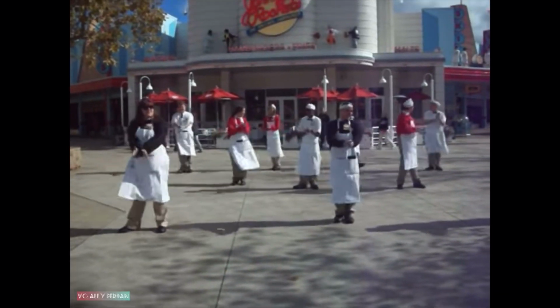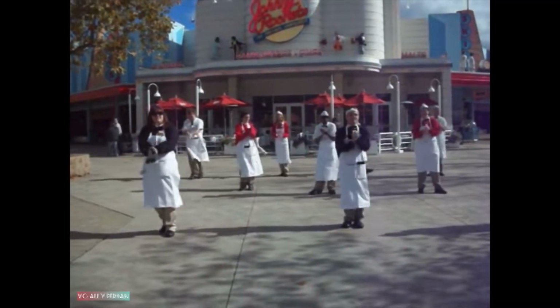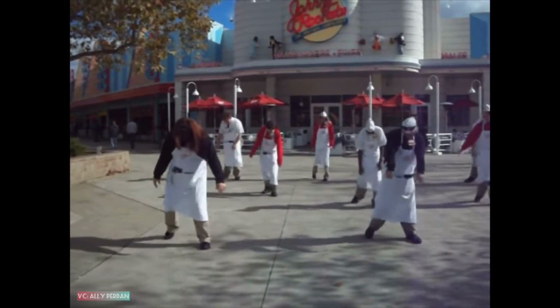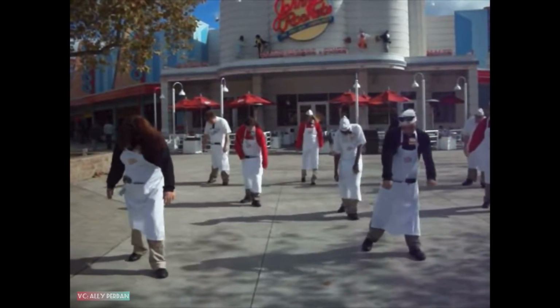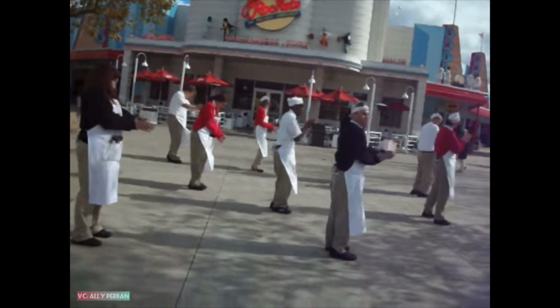Obviously, Forbidden Frontier was fun, but we also have the closure of Johnny Rockets. I can't believe that they're closing it, but it has been closed for the past few years, so it doesn't surprise me, especially with the expansion on the boardwalk. The other thing that's closing is Mac Shack.